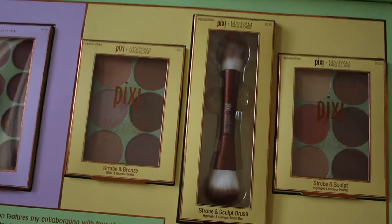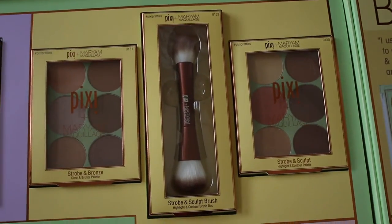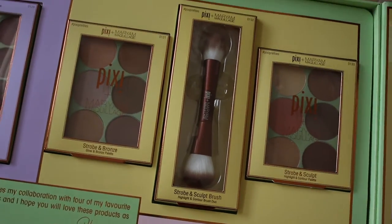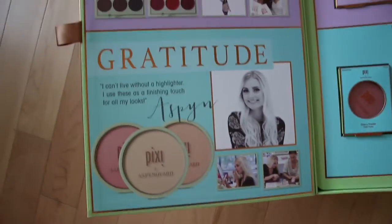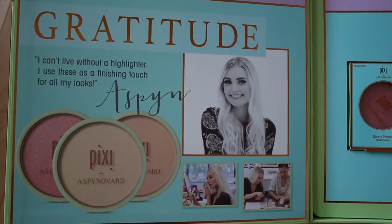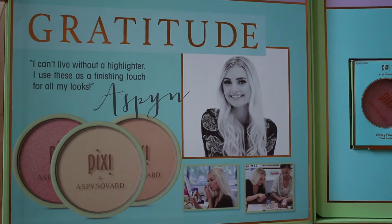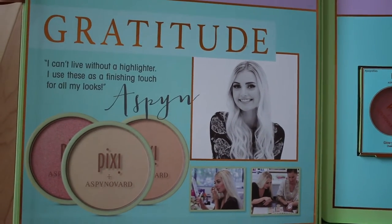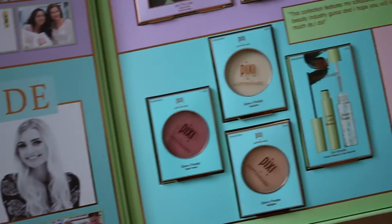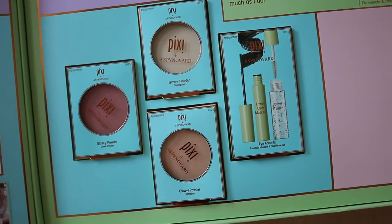She has a strobe and bronze and then strobe and sculpt. So you got your highlight and contour and a special brush for applying. Let's move down over here. Okay, this is someone I did not know until this collab. Her name is Aspie Novard, or Aspen maybe is her real first name. But she has got you covered with the highlight as well as a blush, I believe.